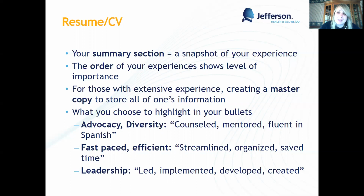Rule of thumb is about 10 years. So if you have experiences from over 10 years ago, sometimes I meet with alumni who have experiences from the 1980s still on their resume, it's probably not going to be relevant anymore. So just keep that in mind. You don't have to put every experience you've ever had on your resume. What we're really looking for is lean and mean and gets the relevant information to the employer.